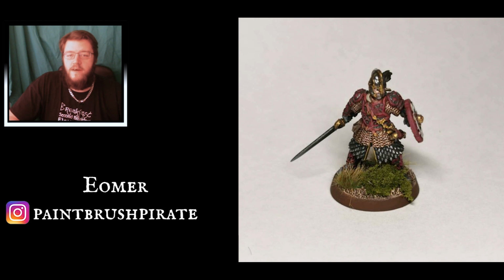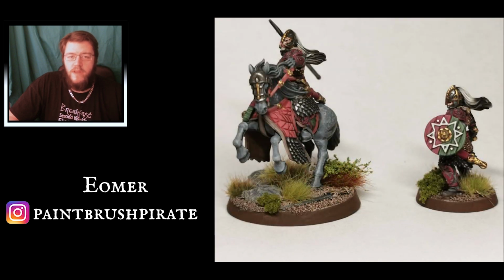It's fantastic, and I love the split you've done on his shield, the half green, half red, and you've got all the wood grain throughout that as well. It's absolutely incredible. Some brilliant work there. I love it.